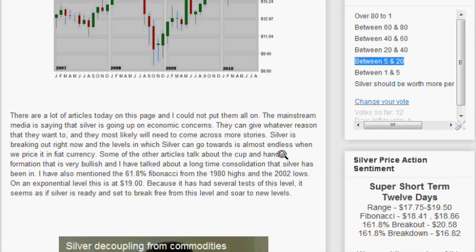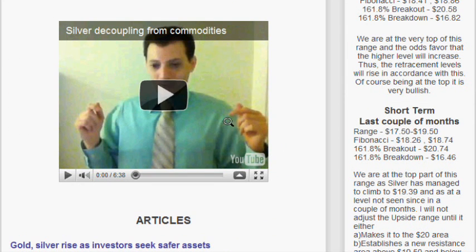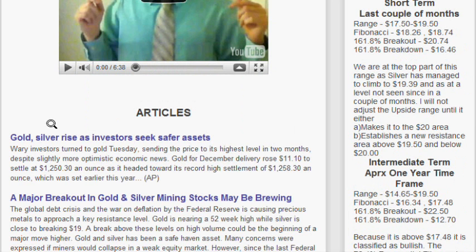Some of the other articles talk about the cup and handle formation. That is very bullish. And I have talked about the long time consolidation that silver has been in. And here we are talking about the 61.8 Fibonacci from the 1980 highs and the '02 lows that I've already talked about. Another video from Silver Futurist, and some articles on the screen. If you know of any videos or articles that should be on here, please send me a message either at my Twitter account or on the YouTube account.